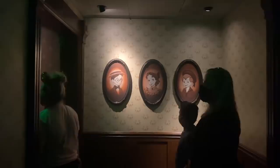Poor Nana. Poor Nana? Poor father. I physically am unable of walking through this queue without doing that. I'm so sorry. But I'm not really.